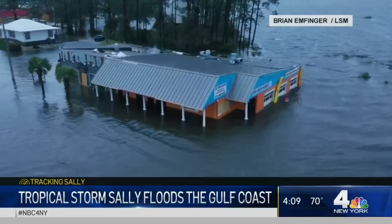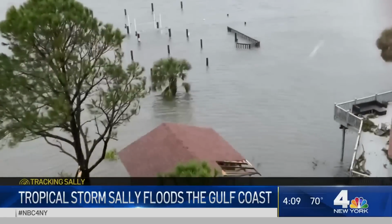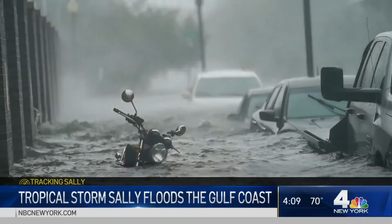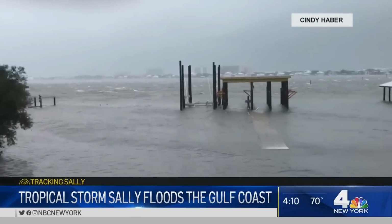The National Hurricane Center warning of catastrophic and life-threatening flooding from the rain and storm surge. "We are asking you to shelter in place. We are asking you to seek higher ground." But for some in Pensacola, getting to higher ground may be difficult. This section of the 3-mile bridge is gone. "I will tell you it's bad. It's going to take a considerable amount of time to clean up from this." Right now, though, cleanup will have to wait.